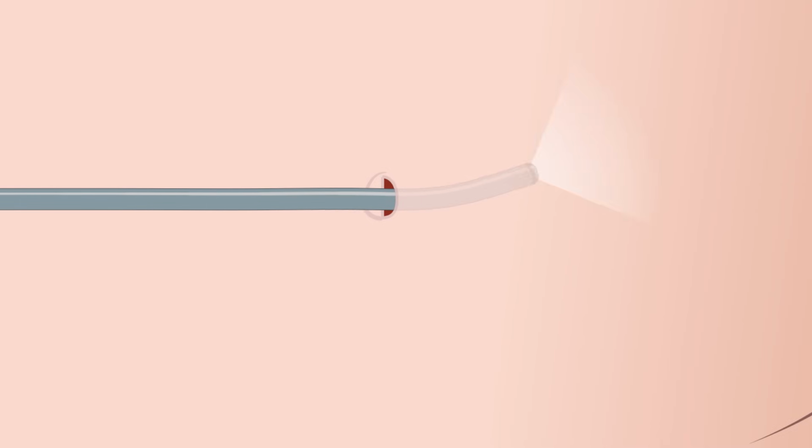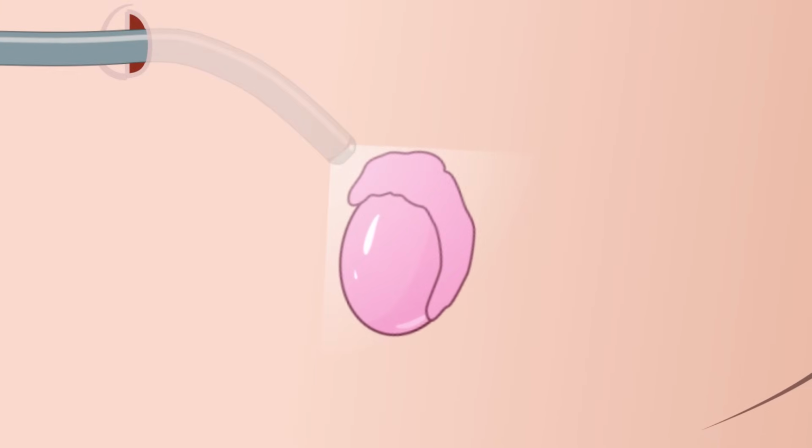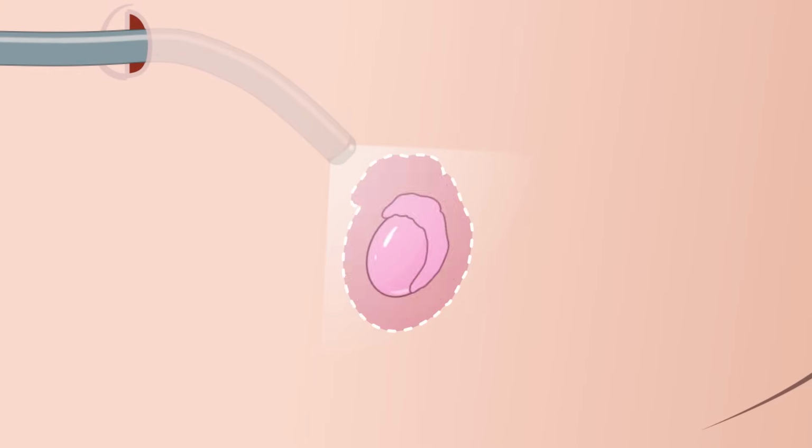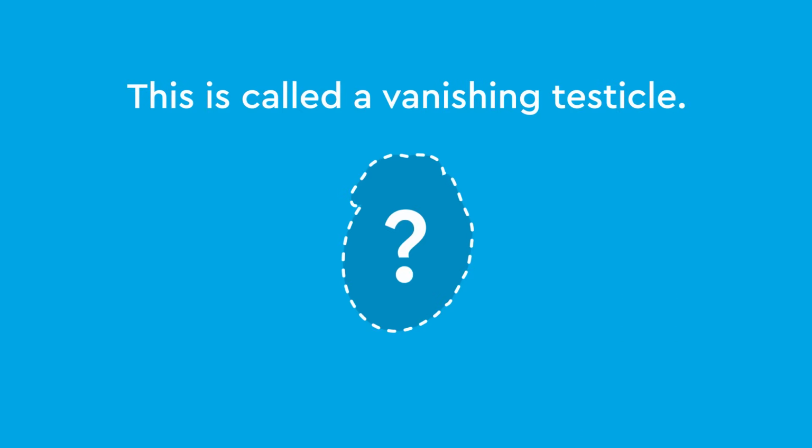Sometimes, an undescended testicle can't be found even during laparoscopy. This is due to an event that occurs while the baby was forming in the womb, which causes the testicle to vanish or stop forming. This is called a vanishing testicle.